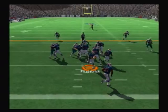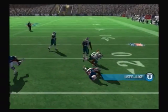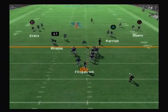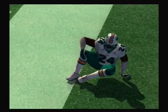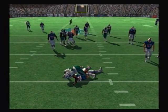The I formation. Here's the give. Stays on his feet. Stiff arm. They need to come up with a better game plan to stop this. He drops back. Pass completed. Knocked out of bounds at the 36-yard line. And this, they hand it off. Takes the run. They get to the QB.